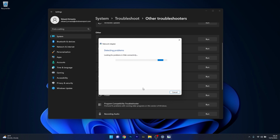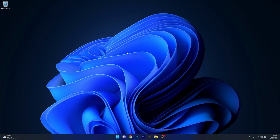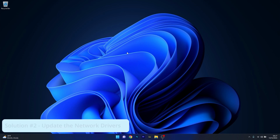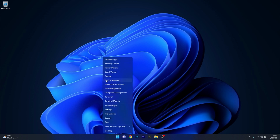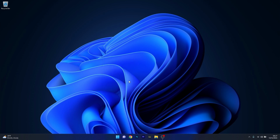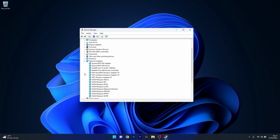Now wait until any issues are discovered and afterwards close these windows, restart your computer and check if the problem still persists. Moving on, another useful solution is to update the network drivers. Now to do this, right-click the Windows button, select Device Manager from the list of options. Now in the Device Manager window, make sure to expand the network adapters and then right-click on the problematic device and select the Update Driver option.